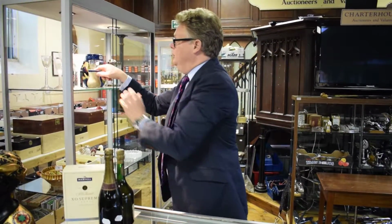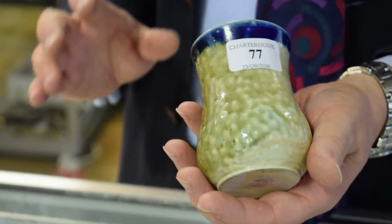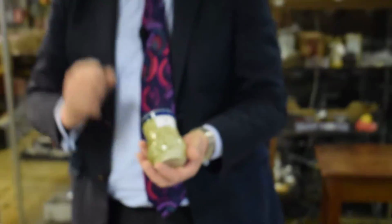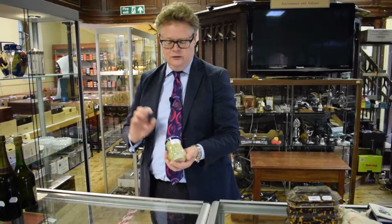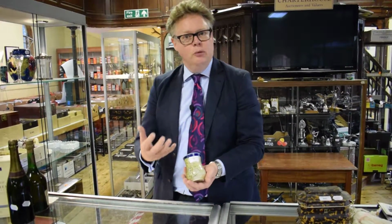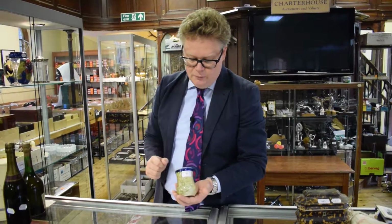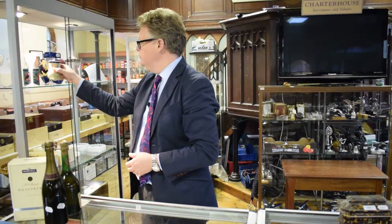Also in here, and this is probably about as close as I'm going to get to buying a piece of this. This is a piece of Martin Brothers. And Martin Ware is most famous for producing those wonderful grotesque birds. Now, the grotesque birds, they're 20, 30, 40, 50,000 pounds now. But this little is more of a modest collector's piece. It is by the Martin Brothers, and you're probably looking around about 100 pounds, sort of more my level rather than 40 or 50,000 pounds.